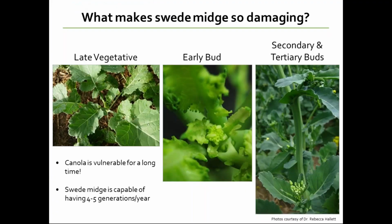So what makes swede midge so damaging? As I pointed out, swede midge can attack many different growing stages of canola, and because of these multiple overlapping generations, canola is vulnerable for a really long time period. Late vegetative, so anywhere from the 3 to 7 leaf stage, canola is susceptible. The early bud stage is probably one of the most damaging stages. If swede midge females lay their eggs on the early bud, this can wipe out the yield from this plant, as well as all these secondary and tertiary buds.